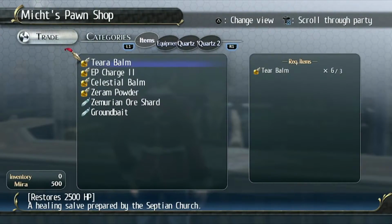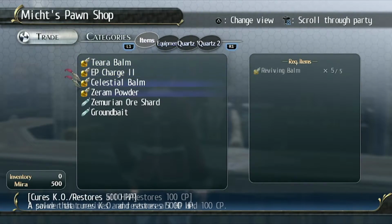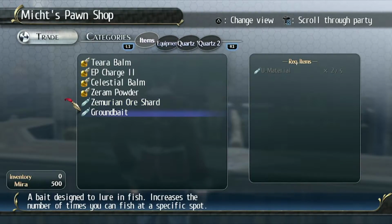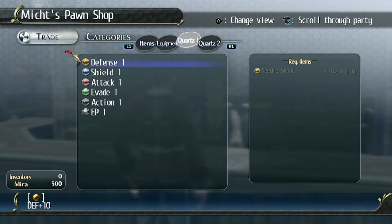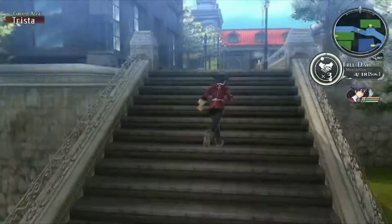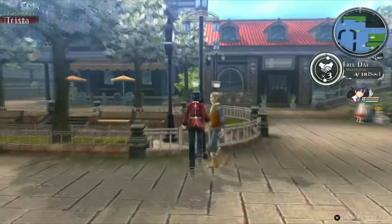So, this is a pawn shop. This is an interesting shop. Basically, you can get better items for the ones you have. So, if we were to trade in 3 tier bombs, we would get a tier bomb as an upgrade. And the same goes for everything else. Ooh. Zemurian ore shard. These are very nice. I don't know if we'll ever get enough U materials for it, though. Screw ground bait, I want those. We'll talk about why those are so good later on. But just keep in mind that you're going to want Zemurian ore. Or Zemurian, I don't know. I don't know how it's pronounced.